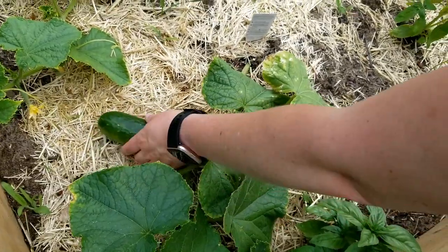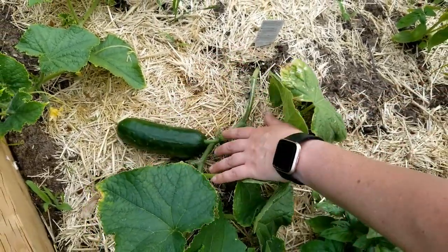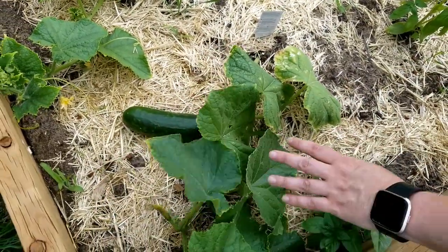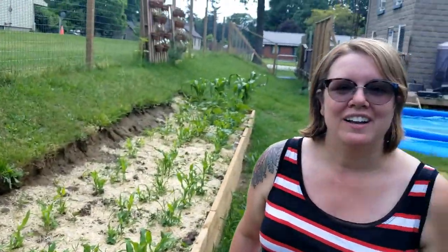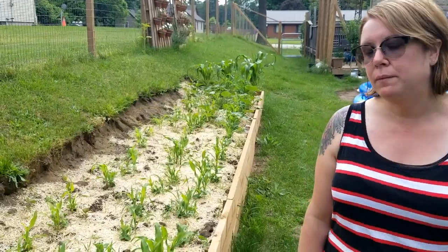I'm sure you saw all of these little bugs and ants. We didn't have this many bugs last year, so that's kind of a new challenge for us. That's what's eating all of our strawberries. But we've been putting down some diatomaceous earth, and we'll see if that helps.